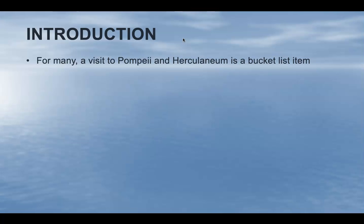So as a little bit of an introduction, for many of my clients in particular, a visit to Pompeii and Herculaneum is a bucket list item. Maybe about 10 or so years ago, I had the privilege of going to Italy, and I spent some time in Pompeii. It was actually quite fascinating to see how this village was preserved under so much ash from the explosion and eruption of Mount Vesuvius. So it was actually a very interesting experience for me.